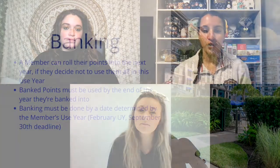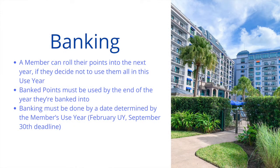Yeah. So banking is when a member doesn't use all of their points in a given year. If I have 150 points, but I only use 50 of them, the extra 100 I can bank or roll into the following year. This is where your use year comes into play, because your banking deadline is based on your use year. Me and Kara are both February use years. We have to bank all the points that we're not using by September 30th of that year, or we risk losing those points. And once you bank points into a year, that's where they live. And you have to use them by the end of that year.